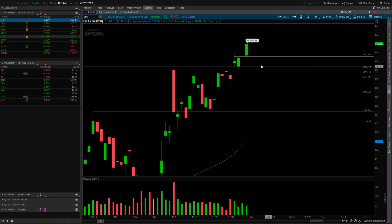We'll get rid of this one. It's not as important. But if we fail back down below this 367, I would be looking out for a potential gap fill here to 363.11. Now, why is this gap so important? Well, when we gapped up on Tuesday morning, we failed to really fill that gap on the first day. We tried again on the second day, got a little bit more of it filled, but there were no sellers to be seen, and the market obviously moved much higher after that.